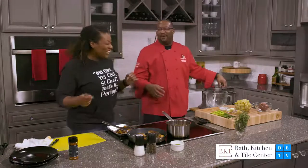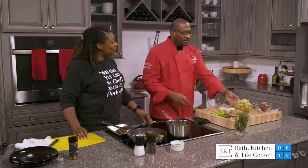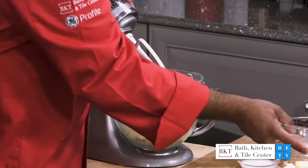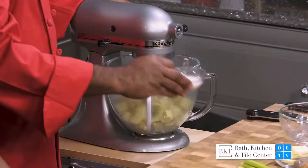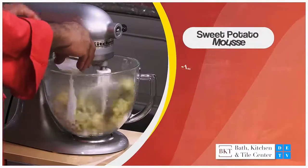You know what I mean? We got to warm them bones up, right? We got to warm it up. All right. So I'm going to take my sweet potatoes here. I'm going to pour them into our mixer. All right. And then what do we need to add to this thing? So we're going to add in the milk and the butter to make sure that that melts in there and the butter gets all nice and fluffy.